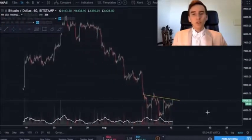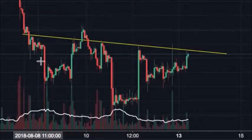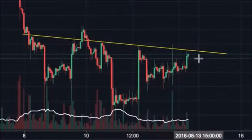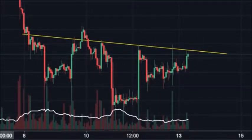So it is possible that the bulls are down here just waiting to make a counter move against this bearish downtrend that we've had. Possibly the bulls have actually created this inverse head and shoulders here while battling the bears. So this is something that we should be watching.